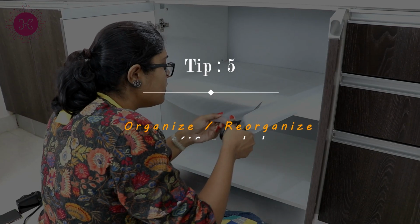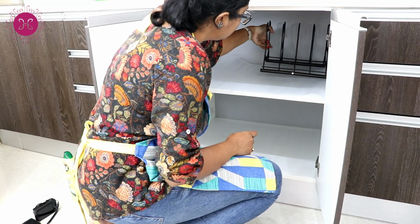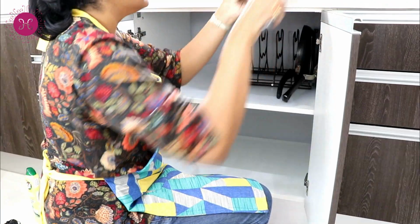As we are done with cleaning, let's do some organizing, and further I will share how I have decorated our kitchen for this Diwali.